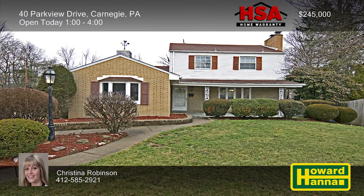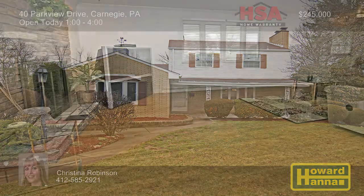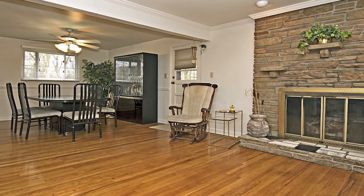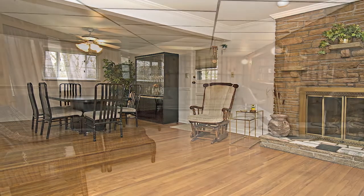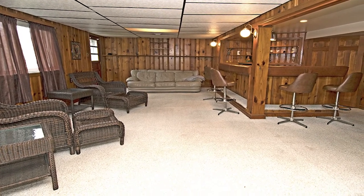A covered wraparound patio welcomes you to this 5-bedroom, 2.5-bath home tucked away on a quiet cul-de-sac in Carnegie. Rich hardwood floors extend to fill the living room, where a stone gas fireplace adds warmth and cheer. Chair rail borders the adjacent dining room, and appliances are included with the nearby kitchen. 3 closets with built-in storage accompany the master suite, and rustic paneling encloses the expansive finished game room.